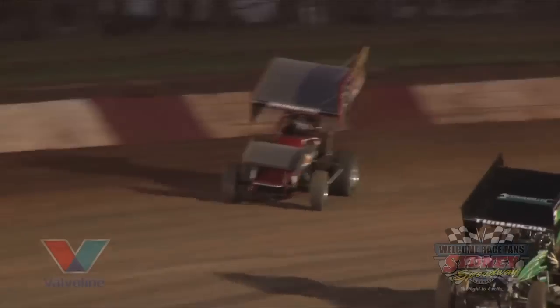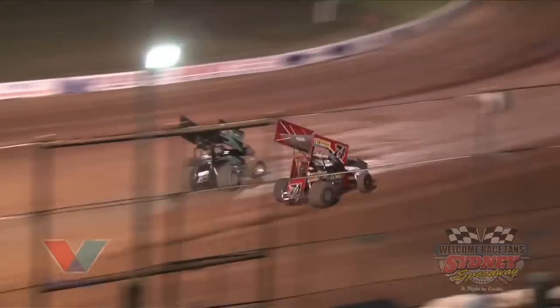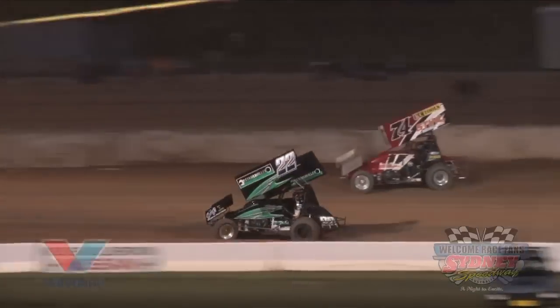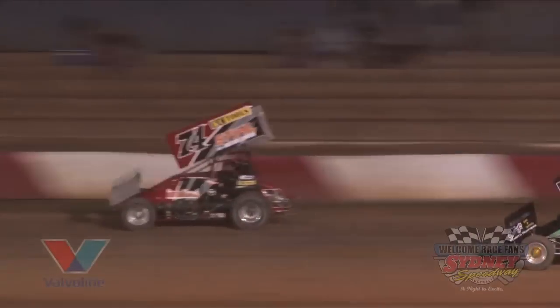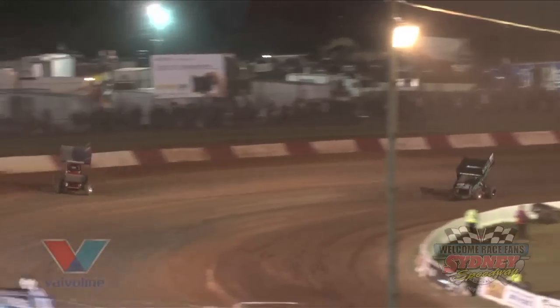Trouble in turn 2, a car sideways, gathers it back in. That's Tyson in the number 8. We stay green, and we've got a battle for the lead. Thompson down low, Smith on the high side, and Smith had the lead as they cross the line. Thompson comes right back at him. The top 2 will put a straightaway between themselves and now 3rd place Jason Sides. They'll reach the final corner. Thompson down low one more time.